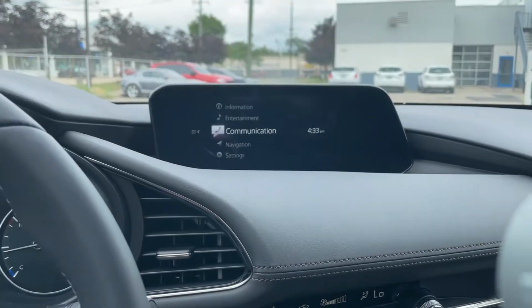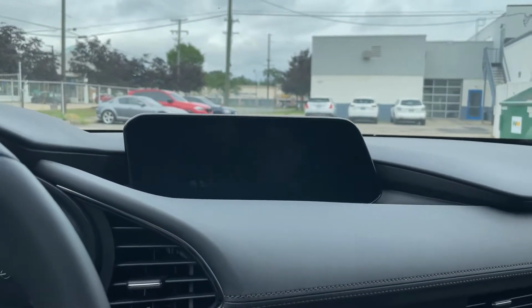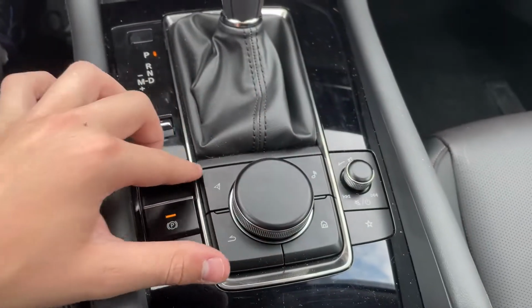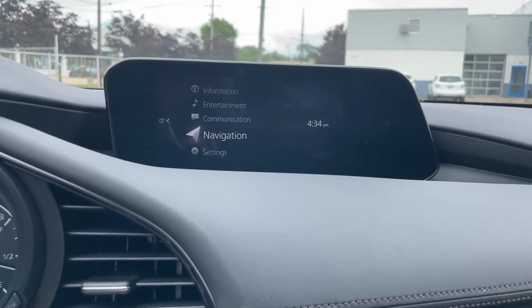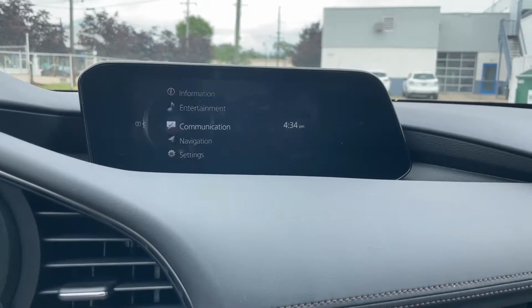Next up, we have the infotainment, which as you can see here is quite far away from the driver, and that's because it's not a touchscreen. The infotainment is actually controlled using the dial and buttons below the gear shifter. The buttons are the navigation button, back button, home button, and music button respectively. Mazda says this is the safest way to control an infotainment system because it keeps the driver's eyes on the road, and I fully agree.